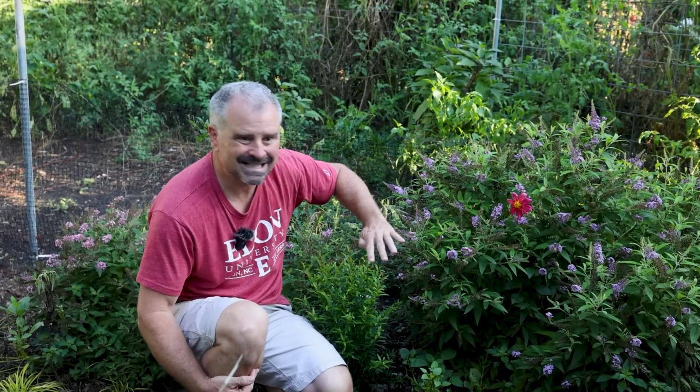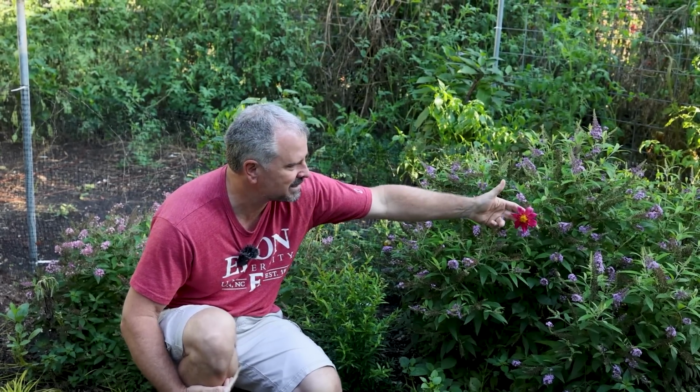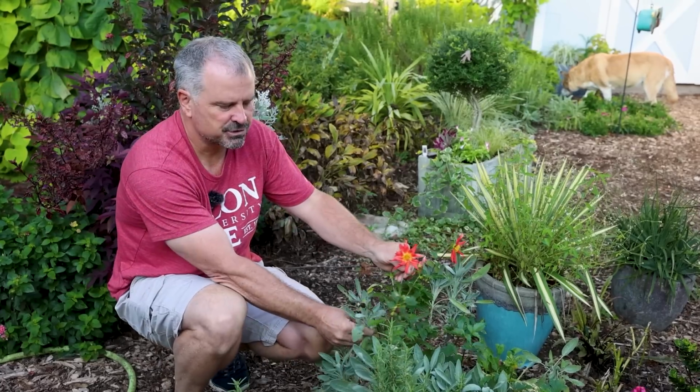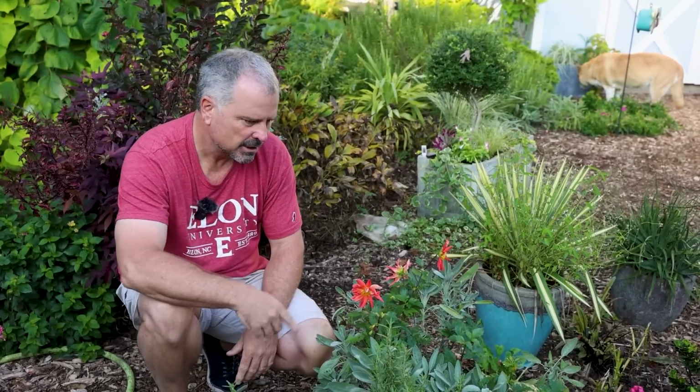So we'll call this a Buddleia. That'll be our combination of Buddleia and dahlia, a Buddleia. And it looks great. Maybe keep this combo for next year. Here's a dahlia coming up through sage, so we'll call this Sedalia, will be the name of that one.